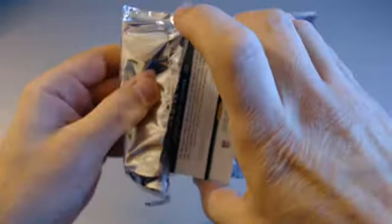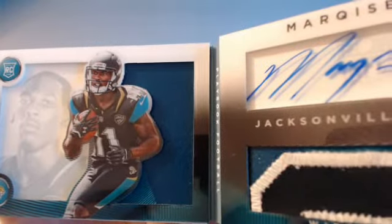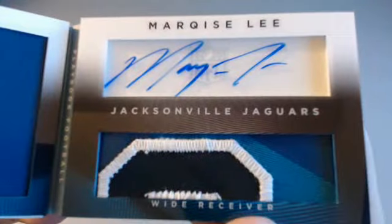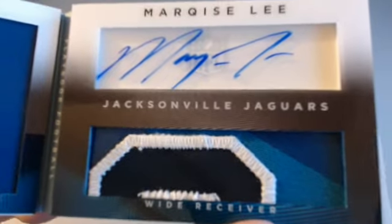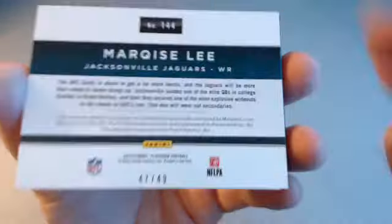And the first one will be a low number of Marqise Lee. Skywalker. 47 of 49. Oh, look at that. Nice patch. What? That's off the glove, or it's like a plastic patch almost. Yeah, and the jersey's connected to it. It has to be off the sleeve of some sort, and then the shoulder number off the sleeve as well. Look at that. It's a four-color patch. He does have a sick auto. Nice hit. Nice low number, 47 of 49.